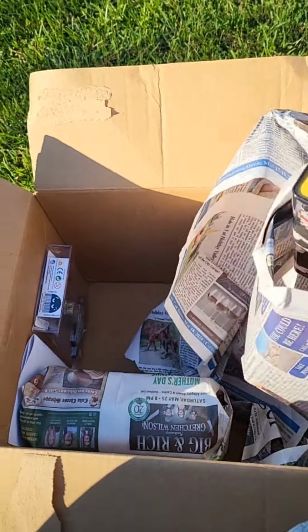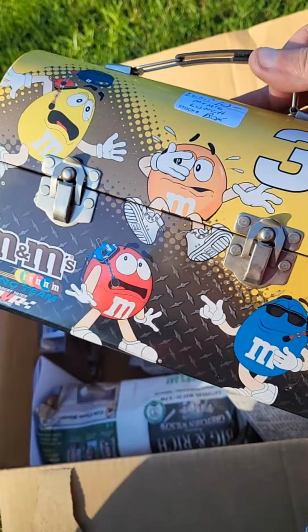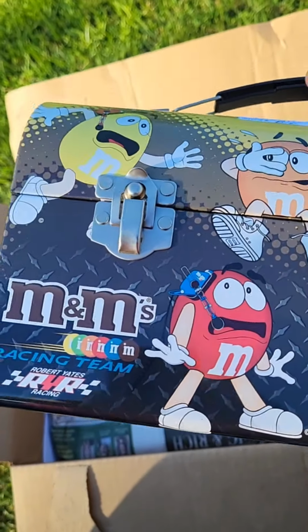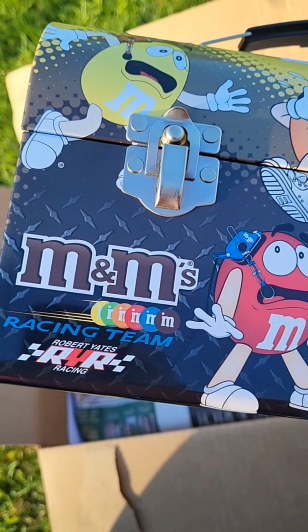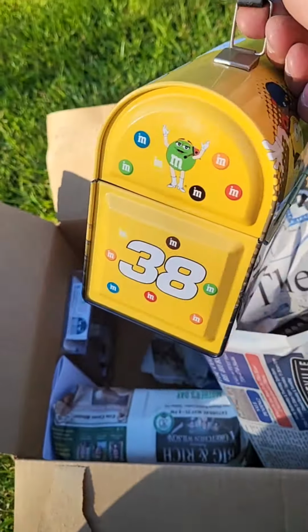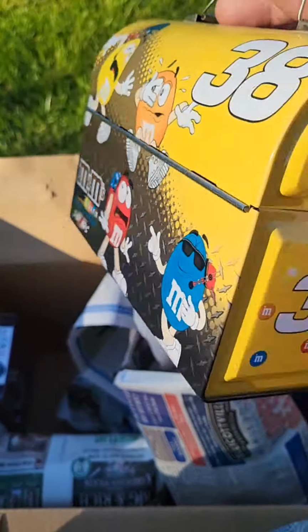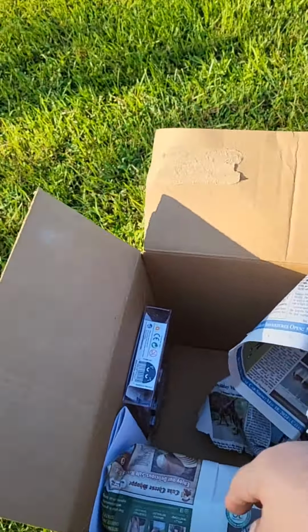Check out this lunchbox. I like this one too. You can't tell me this one's not cool. It's an M&M's racing number 38. M&M's NASCAR, something. Ryer Racing or whatever. I don't know. But it's got the rounded look to it. M&M's lunchbox. How cool, right? Come on, you can't tell me that's not awesome. So we ended up getting that, and then we got one more lunchbox here.